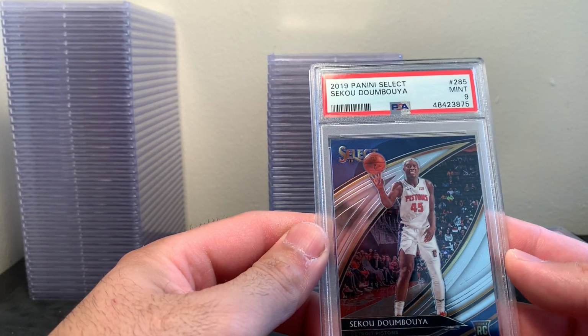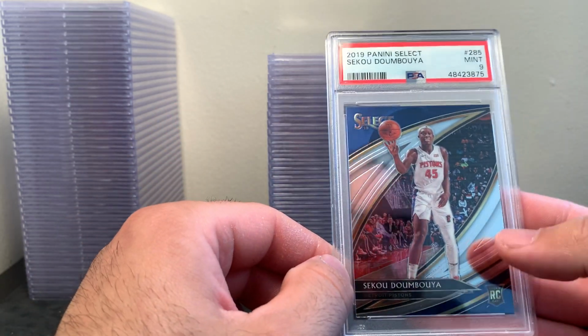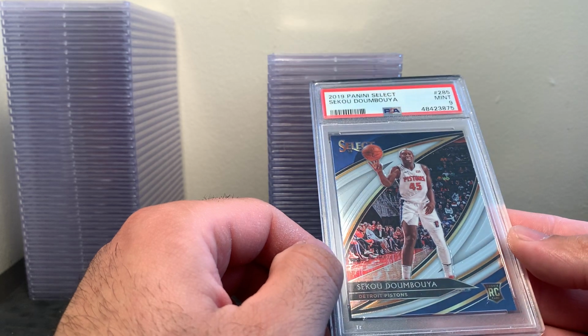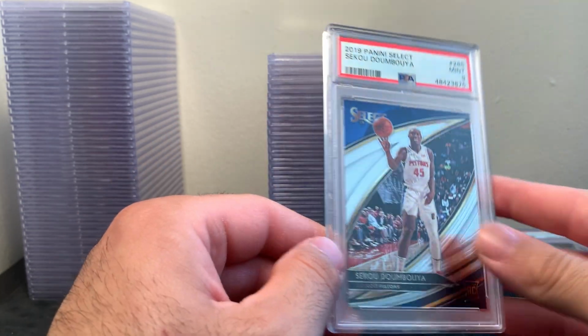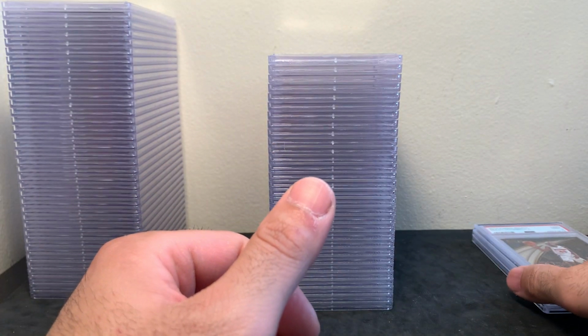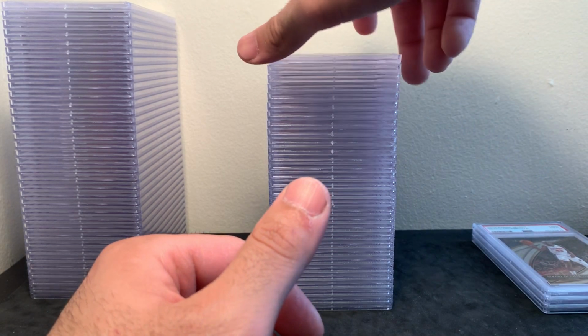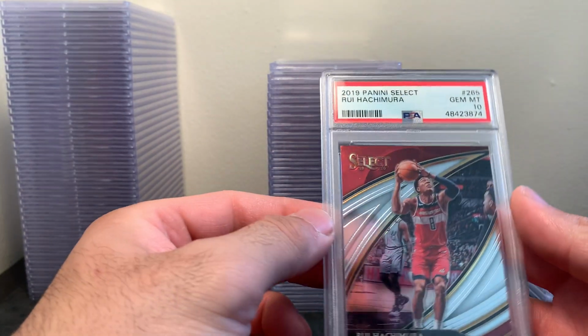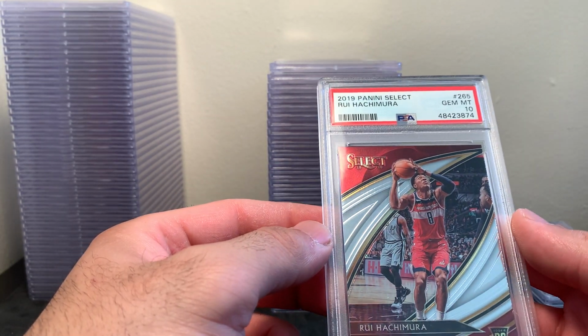PSA 9. Courtside, but this is very, very wanted. This is a base card, but this is a very wanted set and it's the courtside ones. This is one of my favorites right here. This is the best base card, chrome base card you can get. We have a Rui Hachimura, same one, PSA 10 courtside.